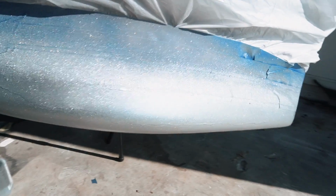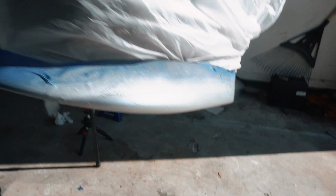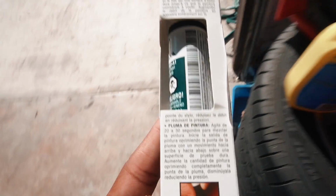Okay, here is an update. This only has 1 pass of clear. You guys probably really can't even see that. Oh, yeah, you guys really can't see it. But, well, other than that, this is what came in the mail today.